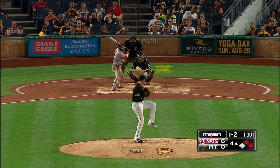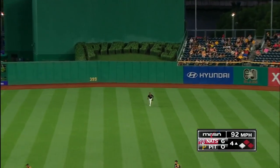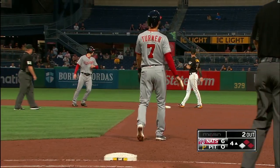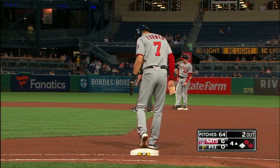One and two to Adam. A bunt and a double. Now he's going to hit one out to center, not deep at all, Marte, and the runners will freeze. But they're at first and second, and they'll have to pitch to Anthony Rendon again.